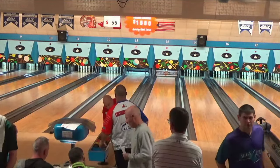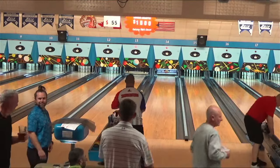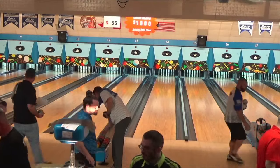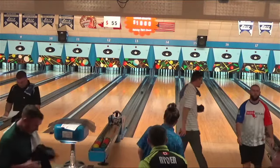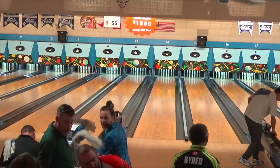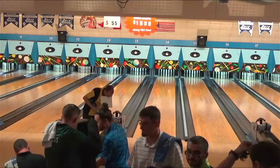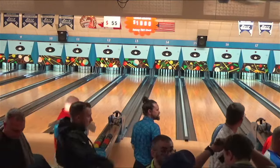It looks like all the action is set. I believe all bowlers will rotate, and we'll have string two in just a moment for you. We'll see if I can get my score cam going. String two about to begin.